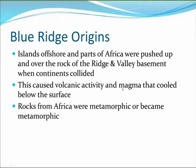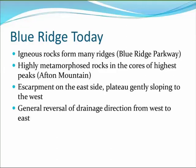and this magma and igneous rock are some of the more resistant rocks. And also rocks from Africa that were metamorphic or became metamorphic are now part of the Blue Ridge. And that would be mainly granite and gneiss and schist. The igneous rocks form many of the ridges, and the Blue Ridge Parkway is a good place to go to see these igneous rocks exposed.